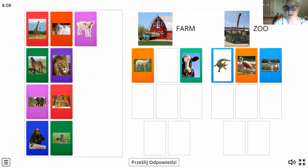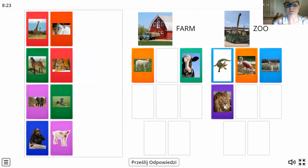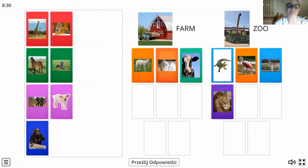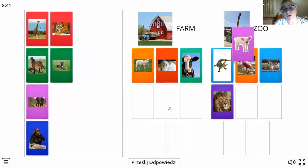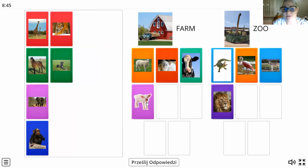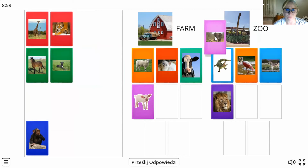Let's take the lion. Is here the lion? Yes, it is. On the farm or in the zoo? In the zoo. Now let's take maybe a cat. Cat. On the farm, well done. Now let's take a pig, very fat pig. On the farm or in the zoo? On the farm. Let's take the elephant with very big ears and a long nose. Does it live on the farm or in the zoo? In the zoo.